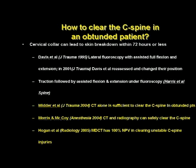I thought that was the most outlandish idea to do. Fortunately, Dr. Davis discovered in 2001 that his ideas were not good, and he published another article to say, let's forget about the first idea. And at this time, CT came around, MDCT, that can do the job. And in fact, the following articles here that came later, by Widder, Morris, McCoy, Hogan. This is one of the best articles here, came recently. This is from Mirvis and his group. And they said MDCT has the capability to have 100% negative predictive value for the C-spine. This is good for all of us to keep in our drawer, because if you did it and you did it well, it can protect you.